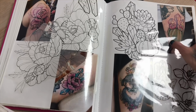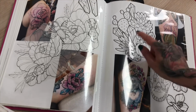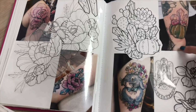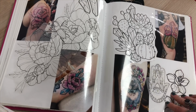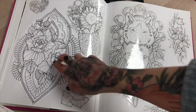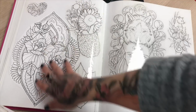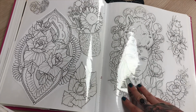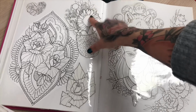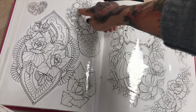Little succulents here. This isn't actually one piece, it's obviously 2 different tattoos. And little bunny rabbit there. And what else? So this is on a thigh, this is on a thigh, and then this is on my lovely friend Livy's calf, and it is her wedding flowers.